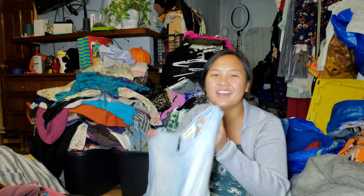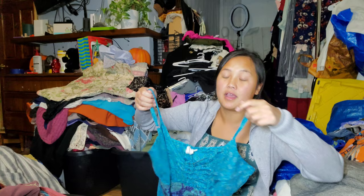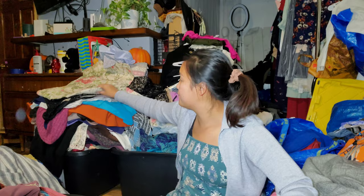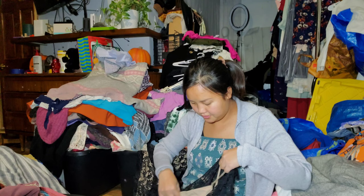This is Alchemy Eco Fashions Recycled Silk. I didn't check the comps on this, but I think the recycled silk would do well for me. Vintage little blazer. This is a Loft, if I remember correctly, from sorting.